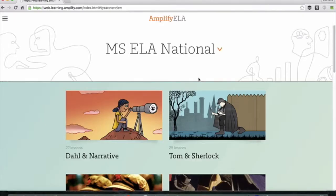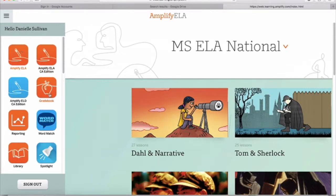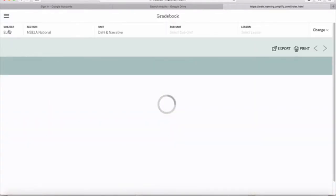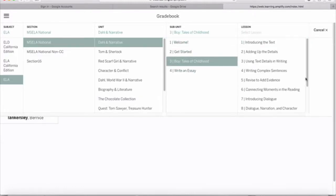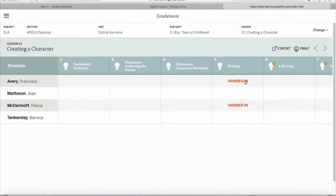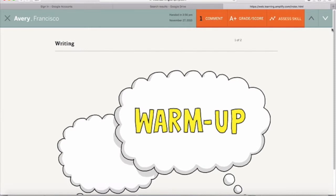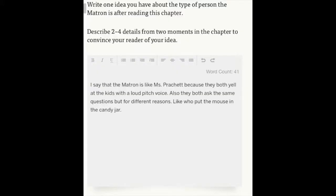Let's get started. So we are going to look at some writing from Boy, Lesson 12. And again, in order to get there, you need to navigate through Gradebook. The prompt is, write one idea that you have about the type of person the matron is after reading this chapter. Describe 2 to 4 details from 2 moments in the chapter to convince your reader of your idea.